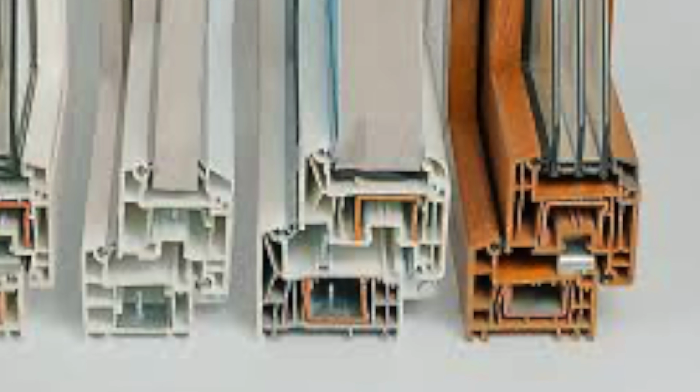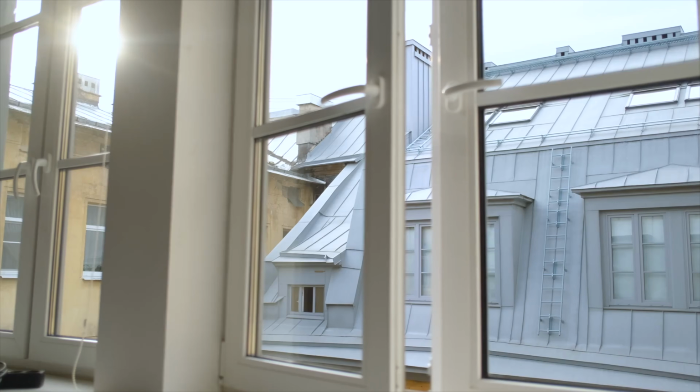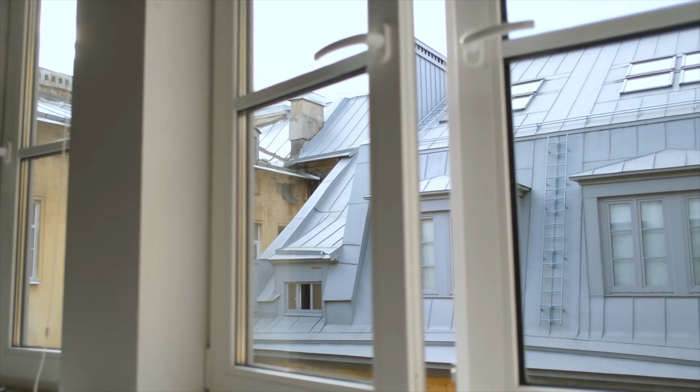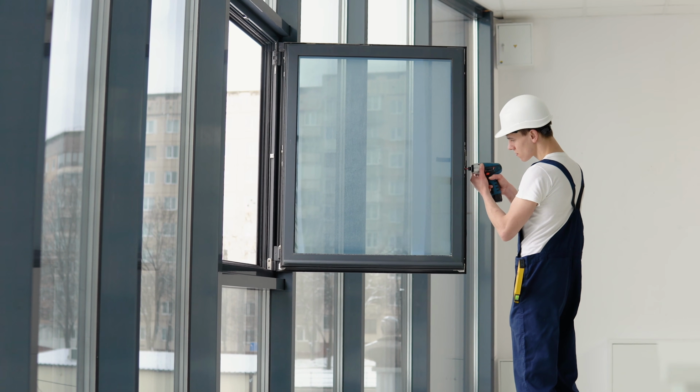Triple pane windows add a third pane and gap, sometimes reaching STCs from 35 to 38. Triple pane options reduce noise and heat transfer even more, but come with a higher weight and cost. In the US, double pane replacement generally costs between $400 to $1,000 per install. And triple pane windows cost even more than that. So if your budget allows it, go with triple. If you only have single pane windows, jumping from single to double, you'll see quite a noticeable difference.